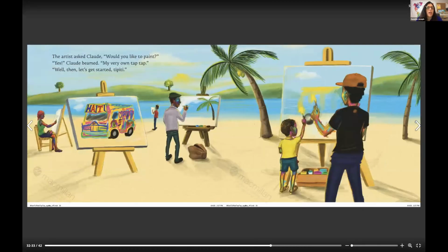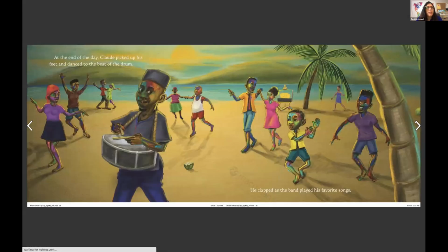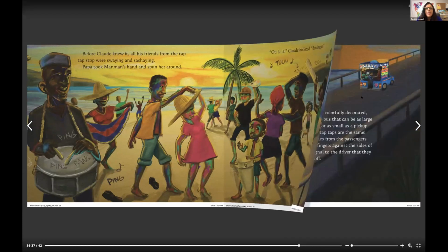The artist asked Claude, "Would you like to paint?" "Yes," Claude beamed, "my very own tap-tap." "Well, then let's get started." At the end of the day, Claude picked up his feet and danced to the beat of the drum. He clapped as the band played his favorite songs. Before Claude knew it, all his friends from the tap-tap were swaying and sashaying. Papa took Mama's hand and spun her around. "Ooh la la," Claude hollered, "bon bagay." And that is the end of the story.